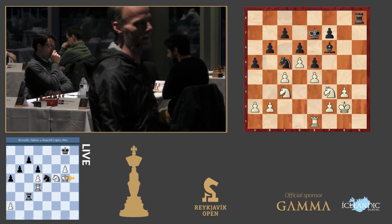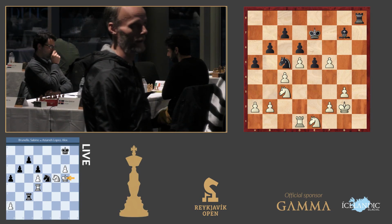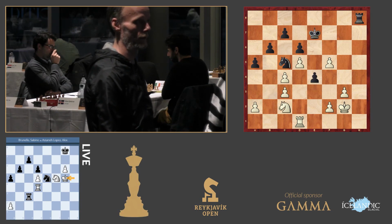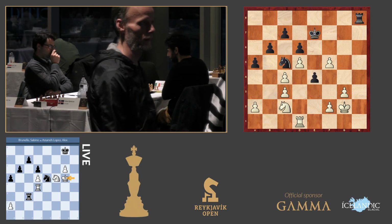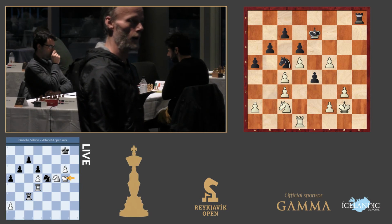Maybe we can very quickly. Well, maybe it hasn't turned around. We'll have to wait and see. Yeah, maybe he just sacrificed it. Bishop takes c3, so white is still up material. Two pawns now, but he does have two double pawns.